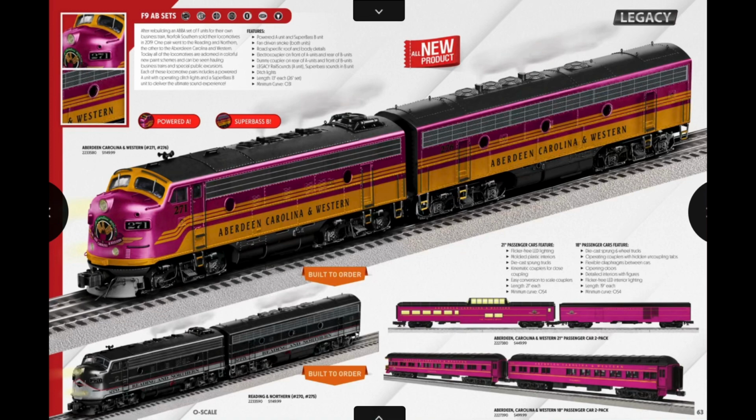The A unit definitely is going to be powered, of course. The B unit is going to be a super base unit, which is interesting, although I'm not sure if that unit is going to be powered or not. But definitely some very nice offerings, and the Reading and Northern unit on the bottom left is definitely one that I'm going to be pre-ordering.